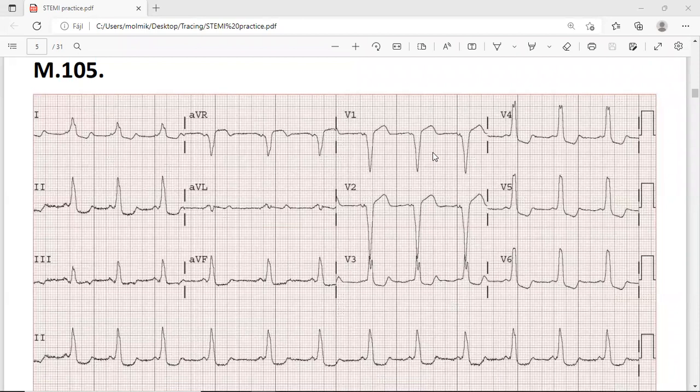So I should go from the rhythm first. I think it's regular, except one point. In lead 2, the fourth one, that's a little longer. Everything else is fine, so let's leave it out. There's no way that you could feel this by sensing the pulse of the patient. I don't think so, so it's okay.